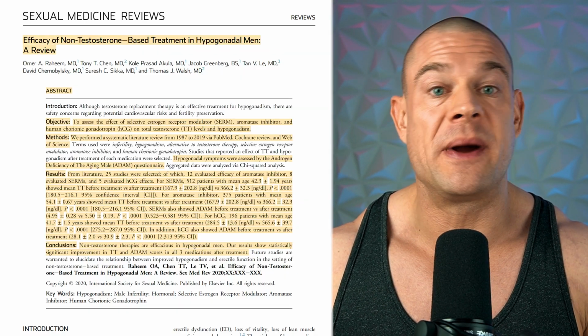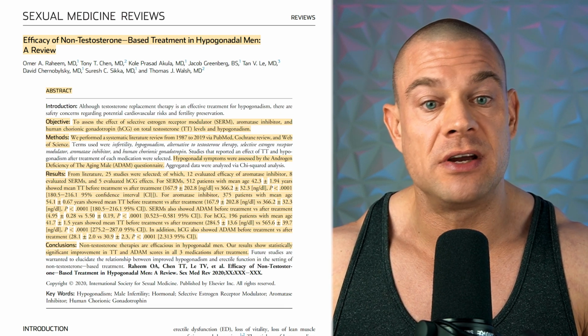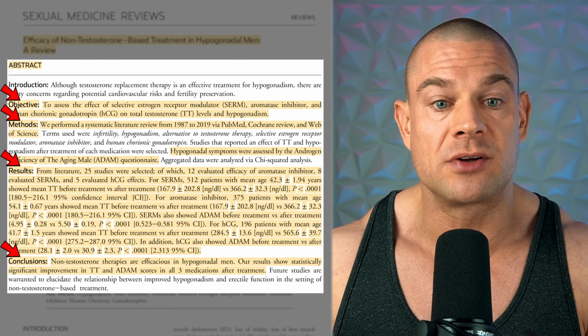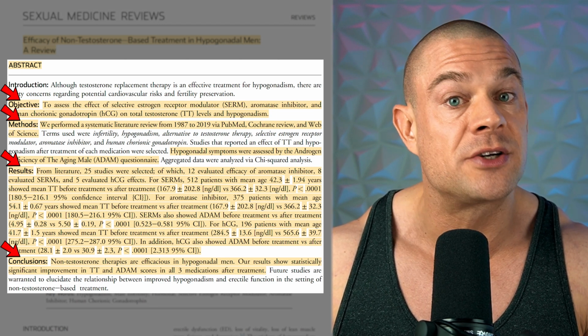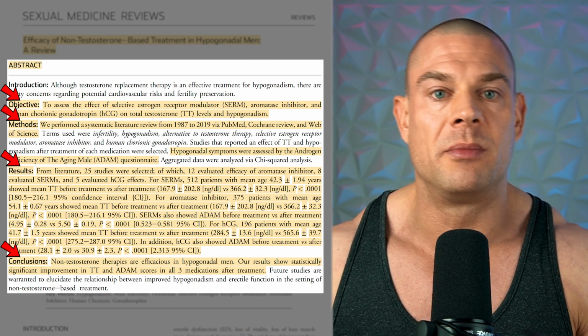And this study performed by Rahim et al., published in July 2021, titled Efficacy of Non-Testosterone-Based Treatment in Hypogonadal Men, a review, is another review paper that goes over non-testosterone-based treatments in hypogonadal men, whether that's HCG monotherapy, aromatase inhibitors, or the use of selective estrogen receptor modulators like Clomid or enclomiphene.